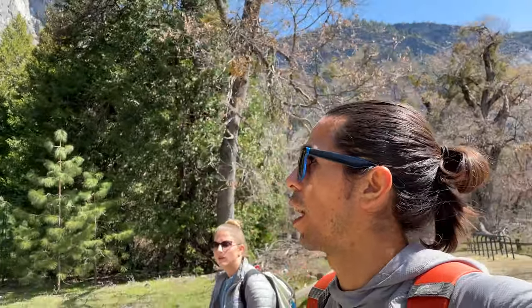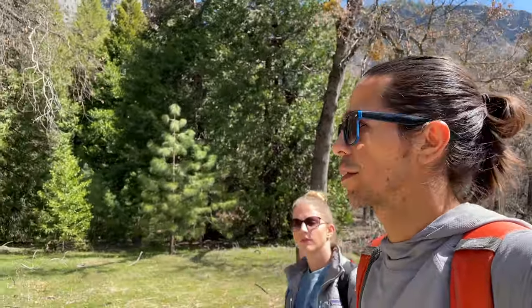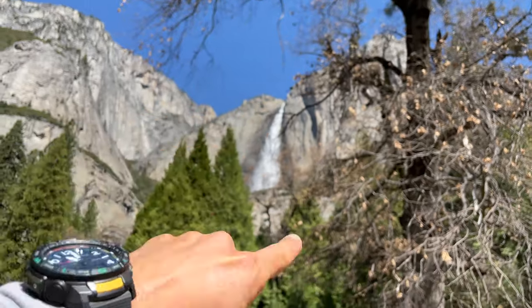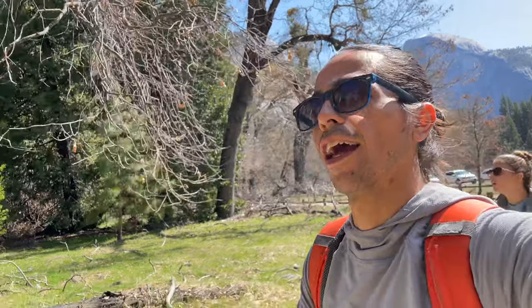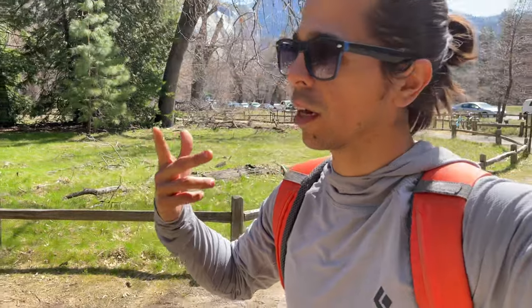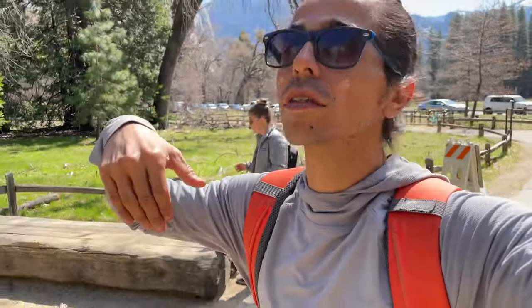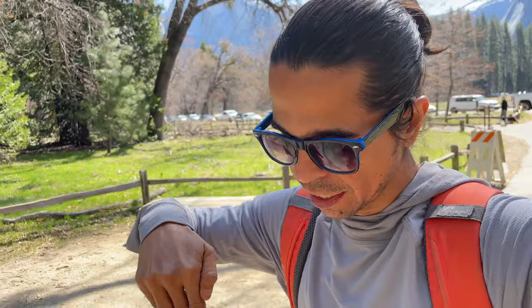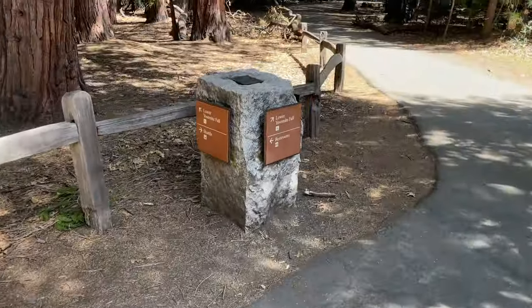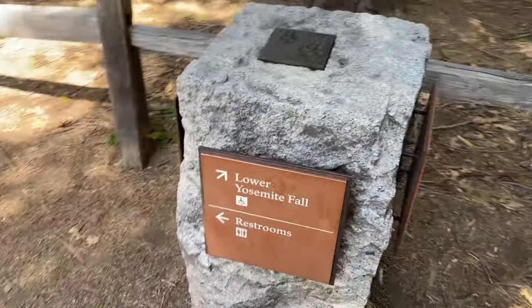First stop is Lower Yosemite Falls. That's a nice bike, right? Look, the first day we were all the way up there. Now we're gonna check the small one. Well, it's the same waterfall, but it breaks in three, or I think it's in two, I'm not sure. But it breaks and then it's not a continuous fall. So it lands, then it goes to kind of like a river and then it lands again. We're gonna see the lower part. Lower Yosemite Falls.